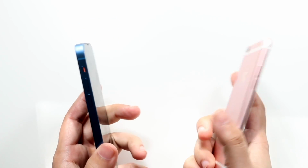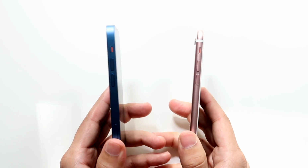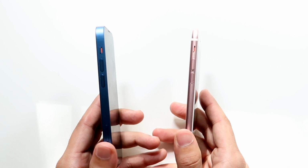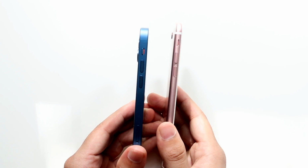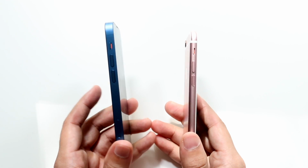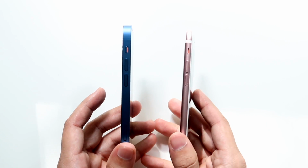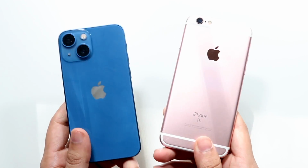Now, on the side, you definitely do have a little bit of a different setup. It's an aluminum side on both of them, but it is a flat design phone on the 13 mini. The SE is curved, but a big thing to keep in mind is look how much thinner the SE is. Now, although it is thinner, it doesn't mean it's better. You're getting a way better phone on the 13 mini with a way bigger battery and way better battery life than on the iPhone SE. And I did test it, and the SE did not do so well. It was one of the first phones to die, actually, in my test.